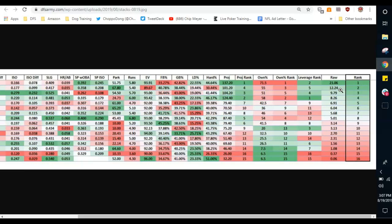It's a decent drop from the second to the third stack, and then it sort of levels off a little bit from there. Every day is a little bit different based on these numbers and how things get crunched and how things get spit out based on matchups. But today is a pretty important day to take that top stack. If you're trying to be in tournaments, you want to be a contrarian. By all means, fade that top stack because there's probably an awful lot of ownership in it.